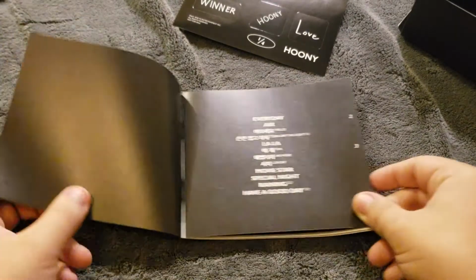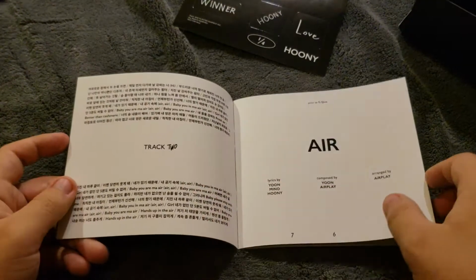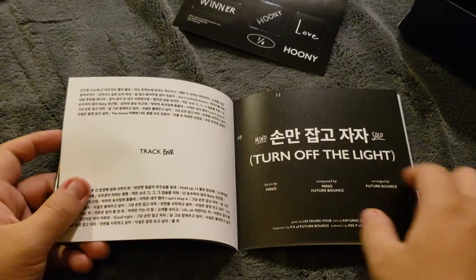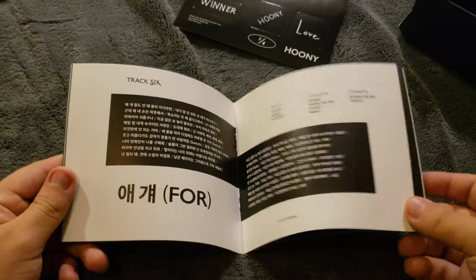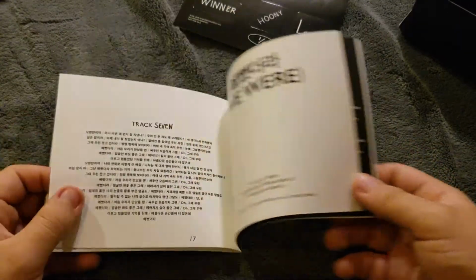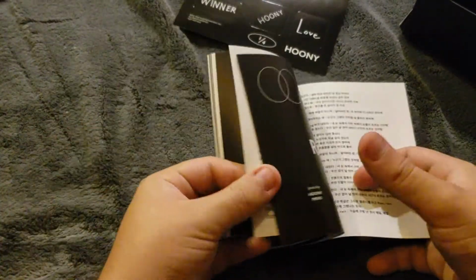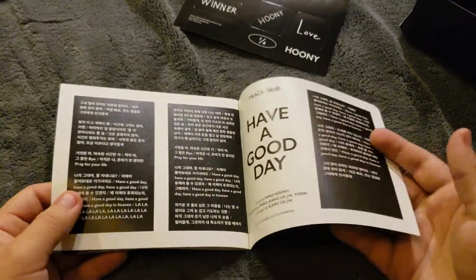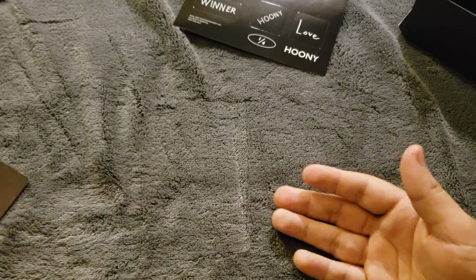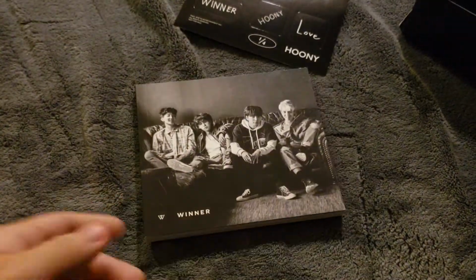I think these are the lyrics. And that's another thing I like about this. I have a love-hate relationship with this type of packaging because I like how sometimes there's a separate photo book, or a pamphlet, just for the lyrics. So if you wanted to look at the lyrics, which I don't know who really does because you can just look it up online, you can have them separate from the photo book.